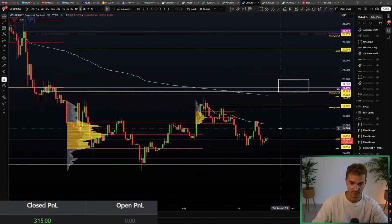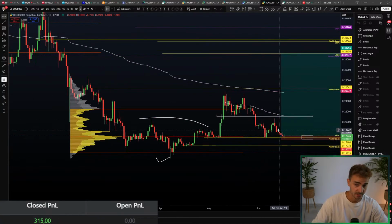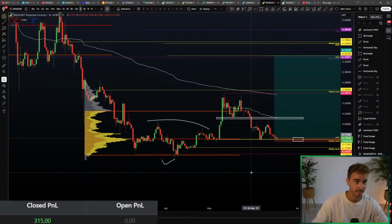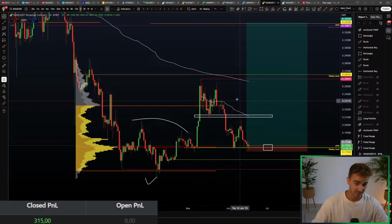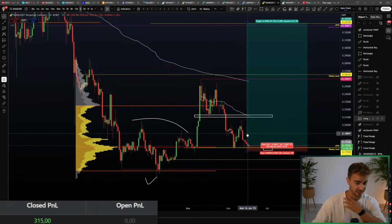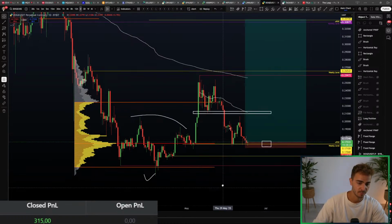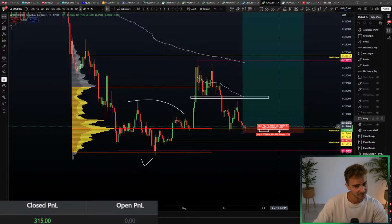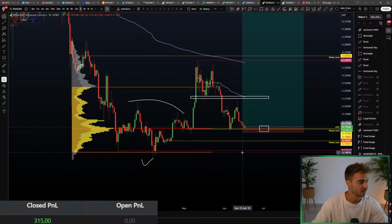On Link, we can see nothing. Doge had this day trading long activated here. I wouldn't take this again. One thing I will say though is losing this here on Doge is not great. It's really not great, to be honest, because we had a beautiful low. We had market structure change. It's a very important level. We don't want to see that lost.